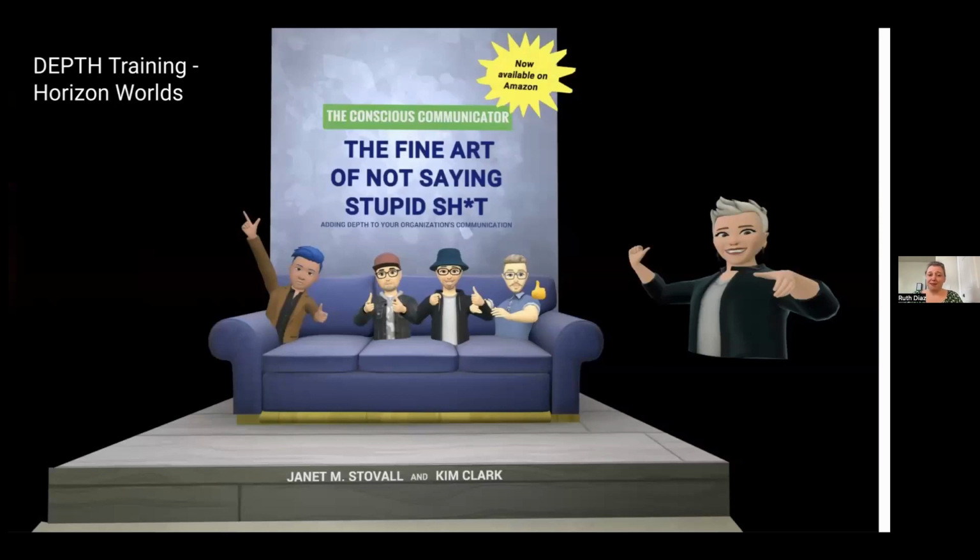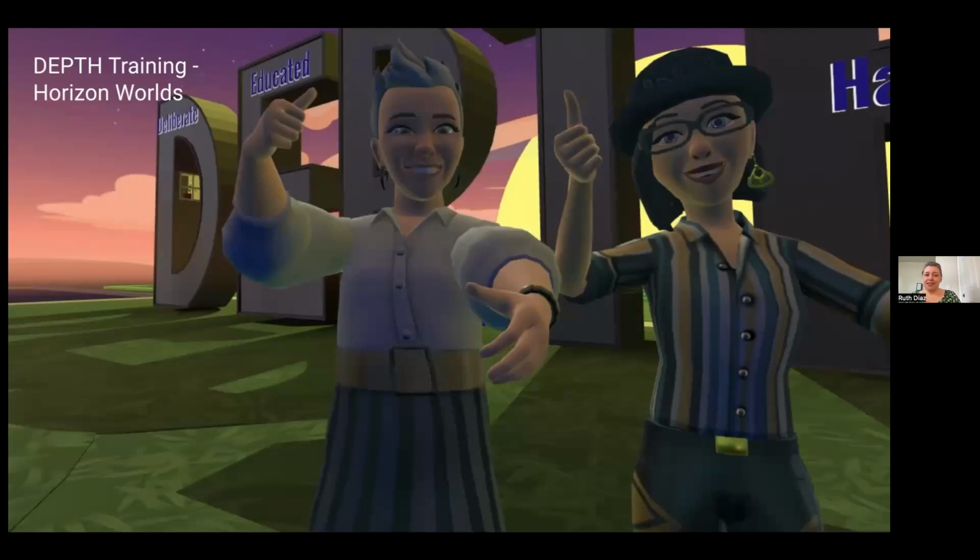This is a training world. If you look this book up on Amazon or online, that's the book cover, which is this blue couch, and that's the title of the book. But this is an example of making a surprising environment out of a two-dimensional picture. Instead of the two authors sitting on the couch, here are these people sitting on the couch. This is a way to get people to take that selfie and then go look up the book later. And this is the training world that's behind that event space.